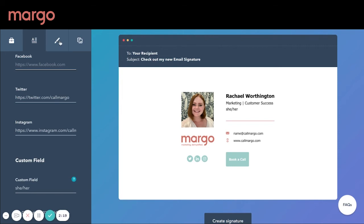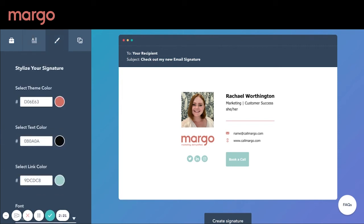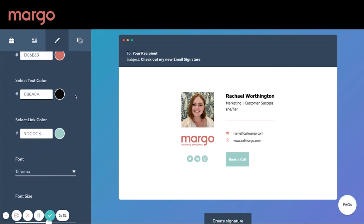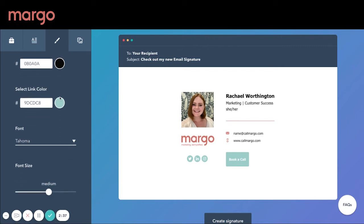Now, if you click this little paintbrush, then you get a little bit more of the style settings. So here, we chose our main theme color for the overall, which is this sort of corally color. And then our text color, it's almost black, but not quite, which is just a nice way to extra customize things. And then for the link color, I chose our secondary color of this aqua. And now that affects the social icons.